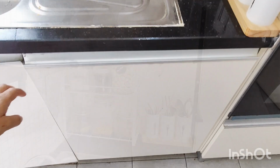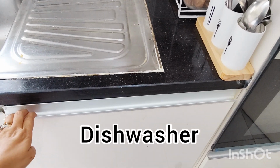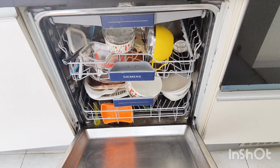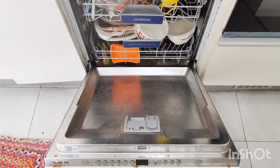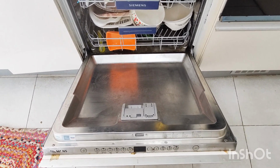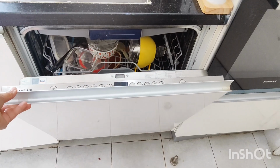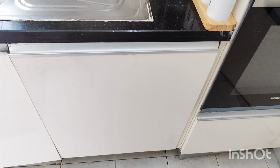I hope many of us will agree on this, that a dishwasher is much more affordable than having a maid in the house. Yes, of course, you will free up the time. Life is busy and fast-paced enough without spending time washing up your pots and pans.